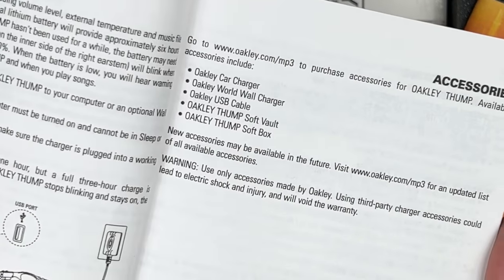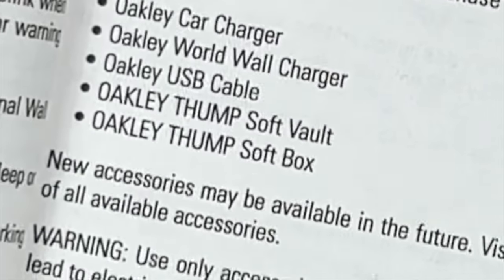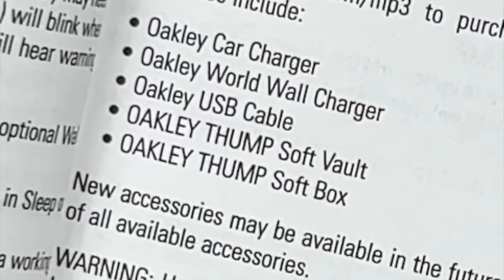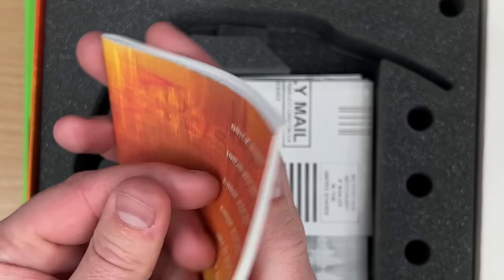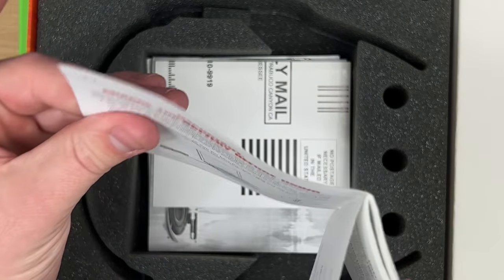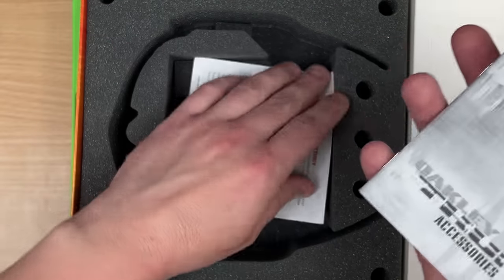Oh, the accessories: the car charger, the wall adapter, the USB cable, these are dazzling. The soft vault and the soft box. I don't want to know what those are. Now there's the quick start guide, which is the size of a contemporary manual. Is this the same crap as before? Oh, yeah, okay. Only that is useful. The warranty card, need that. Oh, excellent. I can see those accessories.